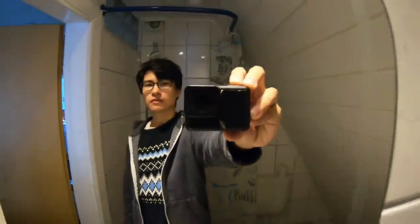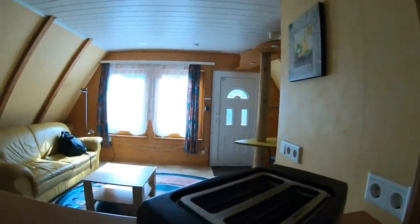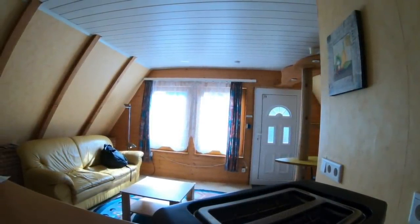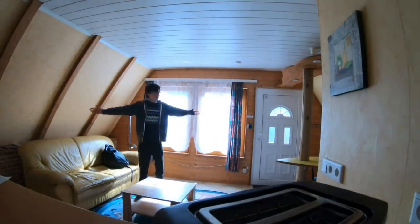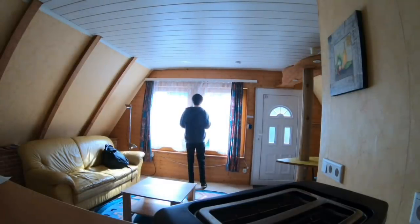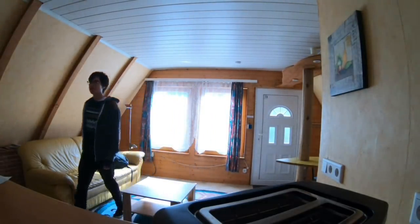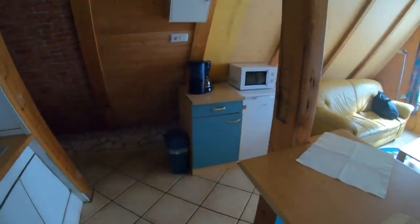So this is the shower. Shower curtain, toilet there. That's me in the mirror. So this is the downstairs. Very nice. Let's go upstairs. See my new bedroom.